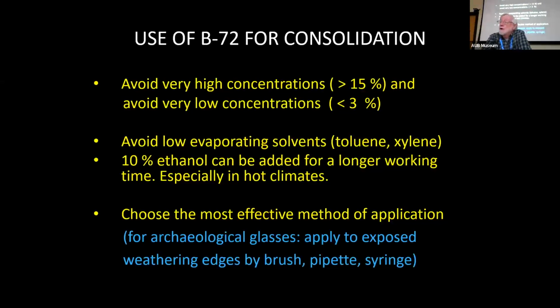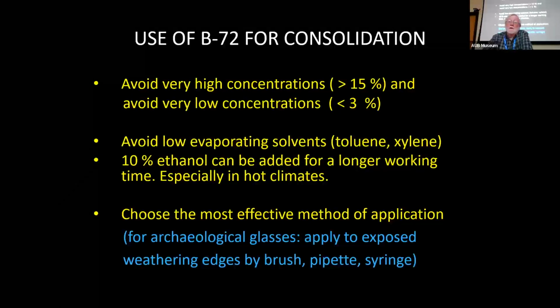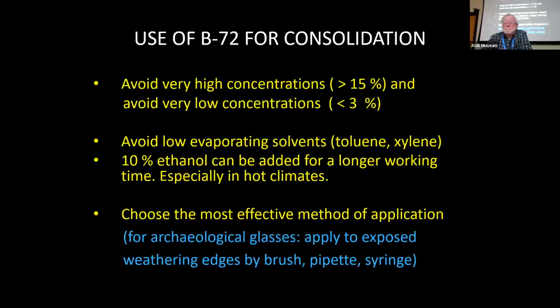It's used in moderately low concentrations. You should certainly avoid high concentrations because it will not penetrate very well at higher concentrations, and it will leave you with a shiny surface. And low concentrations below 3%, I would say, do not impart enough to do any good. Certainly you should avoid low evaporating solvents because they're retained by the resin for very long periods of time. Toluene and xylene can be retained in the film for as long as a month or longer. For very hot climates, you can add a little bit of ethanol. So I say 10% is a good estimate. And you should definitely consider the different ways that you should apply it.